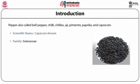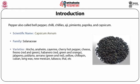The most notable feature of pepper is flavor, which can be sweet, mild, or strongly pungent. Sweet bell peppers are available year-round, with California Wonder being the most common cultivar. Chili peppers occur in a number of varieties that vary greatly from mild to very hot, which is determined by capsaicin content. These include ancho, Anaheim, serrano, cherry, hot pepper, Fresno, habanero, jalapeno, poblano, yellow, chiltepin, long wax, New Mexican, Tabasco, Thai, etc.